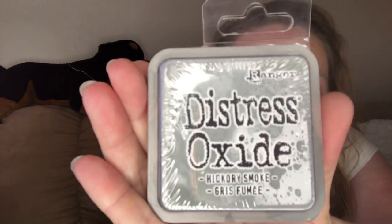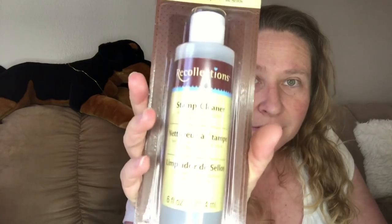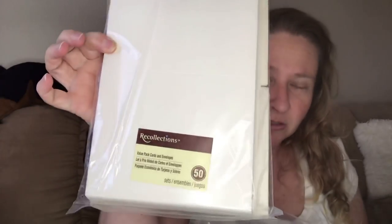Some Hickory Smoke Distress ink. And then I got some stamp cleaner. And then these envelopes I got, they were buy one, get one half off. So I got two different colors. I got an off-white, which they're just standard colors. Samba. And they come with the envelopes.